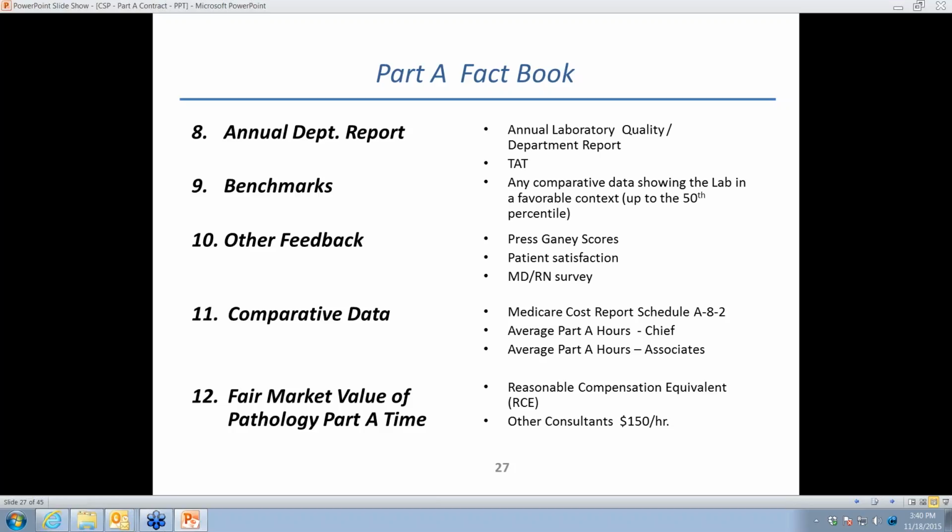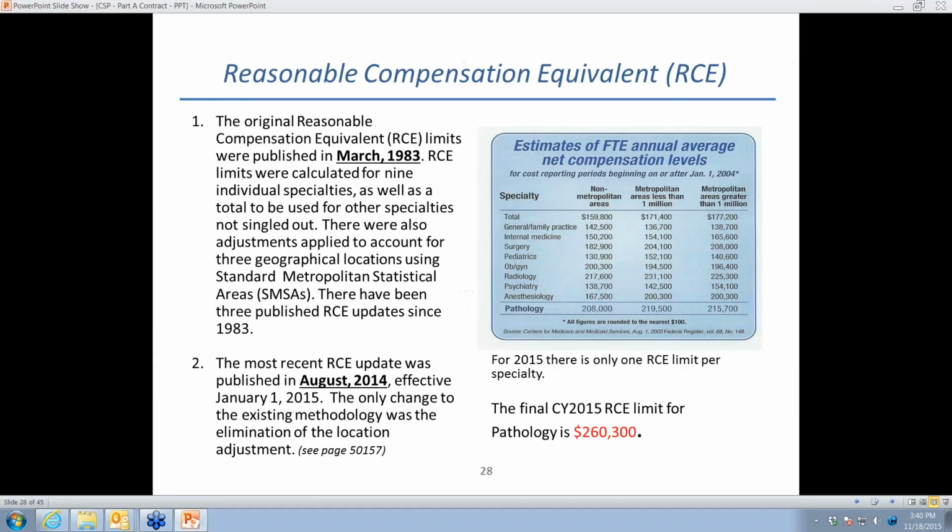But as far as we're concerned, it's a very hurtful situation, especially if good time studies are being provided. The other ultimate consideration is, what's the fair market value for the time that's being provided? We find that consultants in the industry have recently told us that they believe that pathologists providing Part A should be paid at $150 an hour. On the converse of that, with regard to the Medicare program, they recently republished the RCE number, which is what everybody's standard is in the consulting business, what the reasonable compensation equivalent is, and they ultimately say that the pathologist should be paid $260,300. That new number that CMS has come up with is basically $125 an hour.